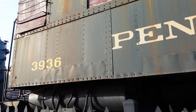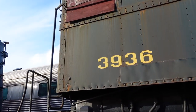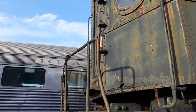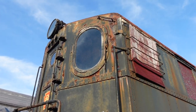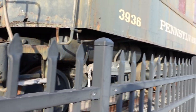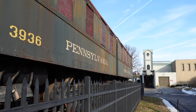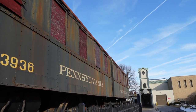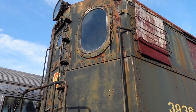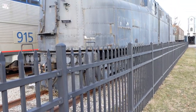And from my understanding, these are most likely used to taxi passenger cars in confined spaces that would not allow steam, just like the New York Central stations or anything underground. So they hook up passenger cars, you'd be taxied underneath, underground to those stations that would not allow steam or fired engines.